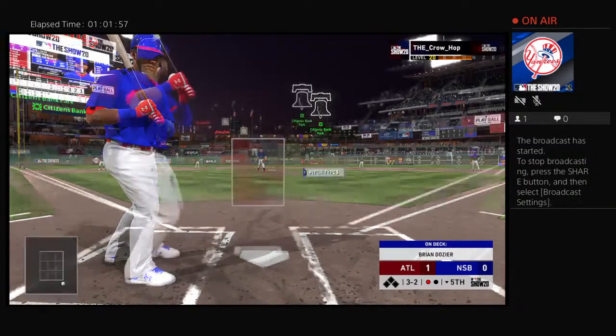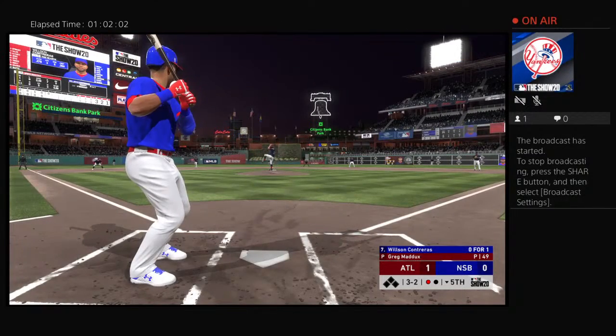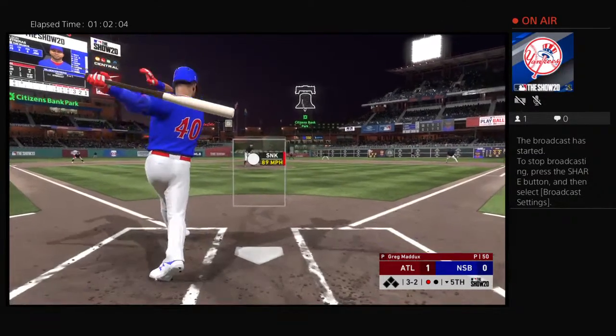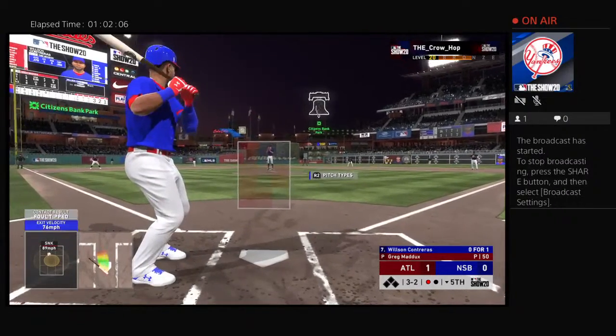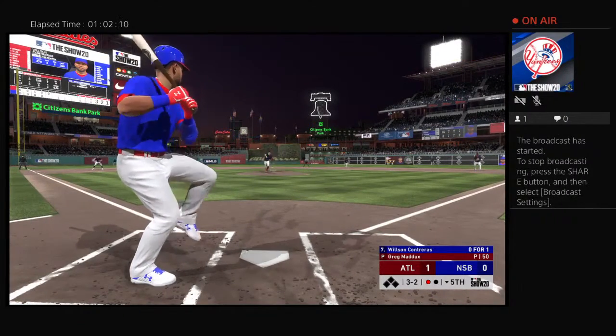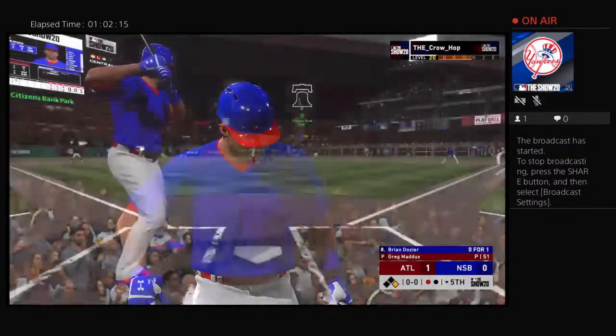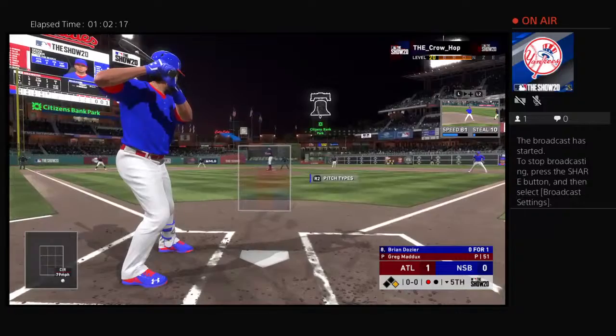And that's low, so a good eye there as he works the count back full. Now the 3-2 pitch. Fouled off. The next 3-2. And he looks at one that misses, and that's an excellent job of making his man throw a lot of pitches as he toughs out a walk.